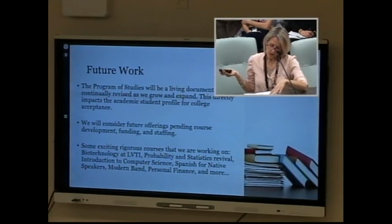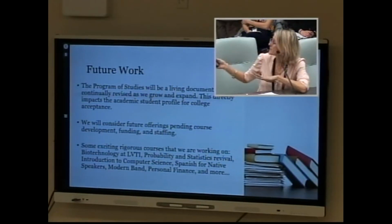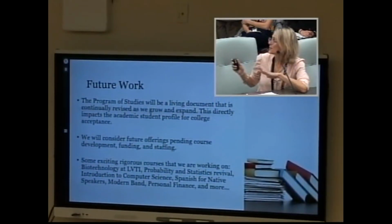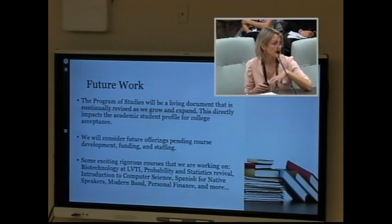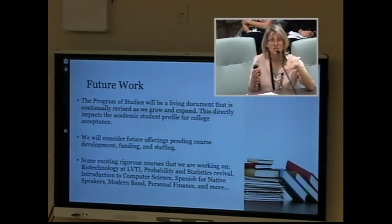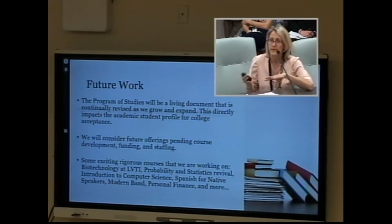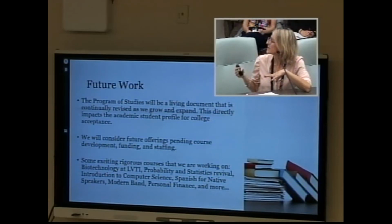So for our future work, this is where we are in terms of growing and expanding. We want to make sure that we're being as competitive as we can, as cutting edge as we can. I think what's most challenging and exciting about working in education is that we're preparing students for jobs that haven't been created yet, right? We're preparing students to have the critical thinking skills to be able to shift quickly when a computer programming language is obsolete and they have to learn a brand new one on the job, on the fly. So we want to constantly be updating this.